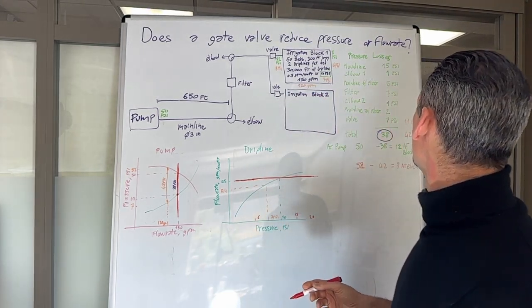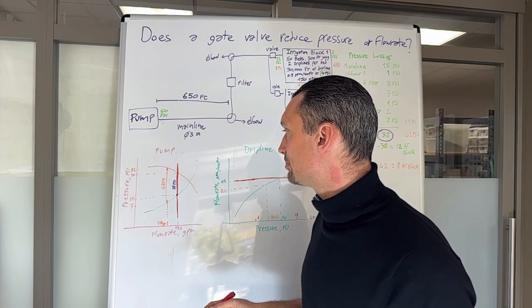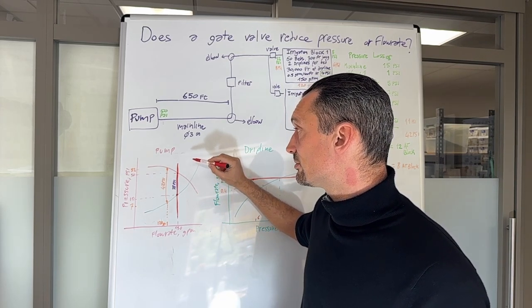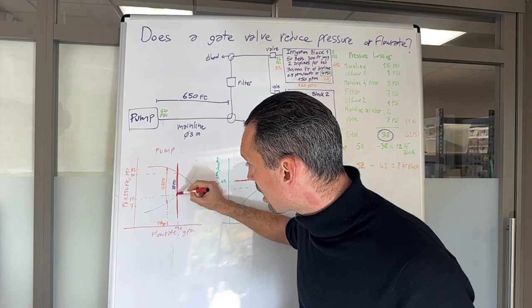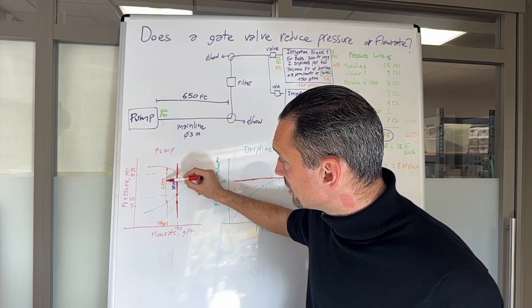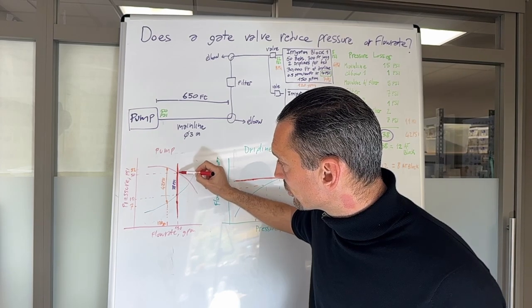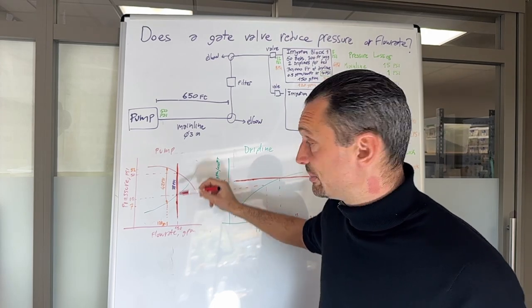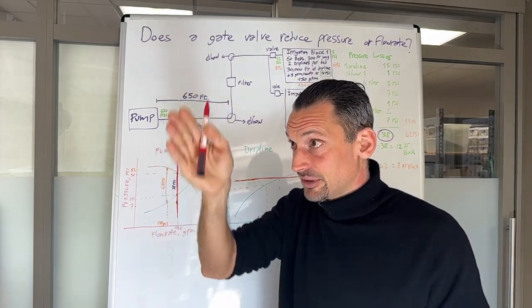Now, when you increase that pressure loss, the flow rate remains the same, because now you're still here. This bar is just longer. Instead of being 38, it's 42 psi. So this line that represents the pressure loss through the irrigation system is longer, but it still intercepts at the same flow rate because it's a line. Doesn't matter how long it is, it's still there. So the flow rate will still be there.